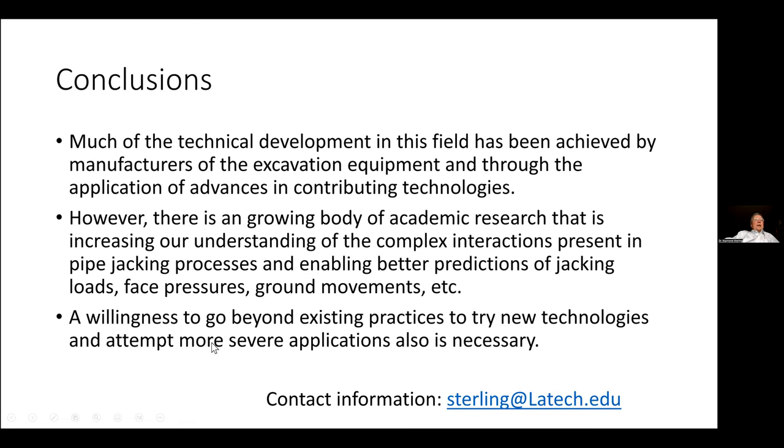And as in most fields, if you want to go beyond where we are today, people have to be willing to try something a little different and take the risk that goes along with that. So that's the end of the lecture.